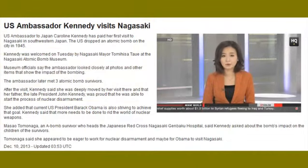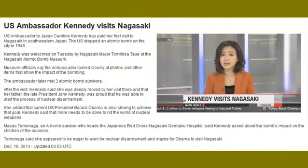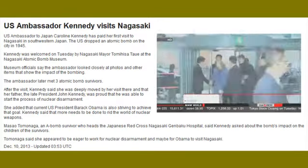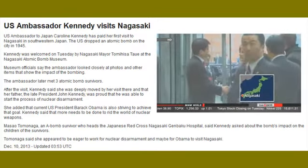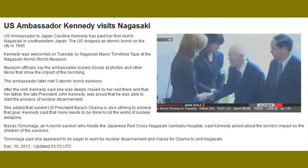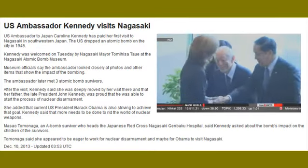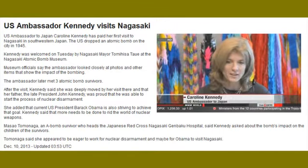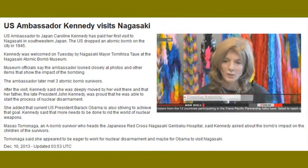The U.S. ambassador to Japan has visited a city her country hit with an atomic bomb in 1945. Caroline Kennedy used her trip to Nagasaki to call for more efforts to rid the world of nuclear weapons. Nagasaki Mayor Tomihisa Taue welcomed Kennedy at the city's atomic bomb museum. The ambassador went for a tour. Then she met 3 atomic bomb survivors. She said the visit deeply moved her, and she referred to her father, the late President John F. Kennedy. "President Kennedy was very proud that he was able to start the process of nuclear disarmament."